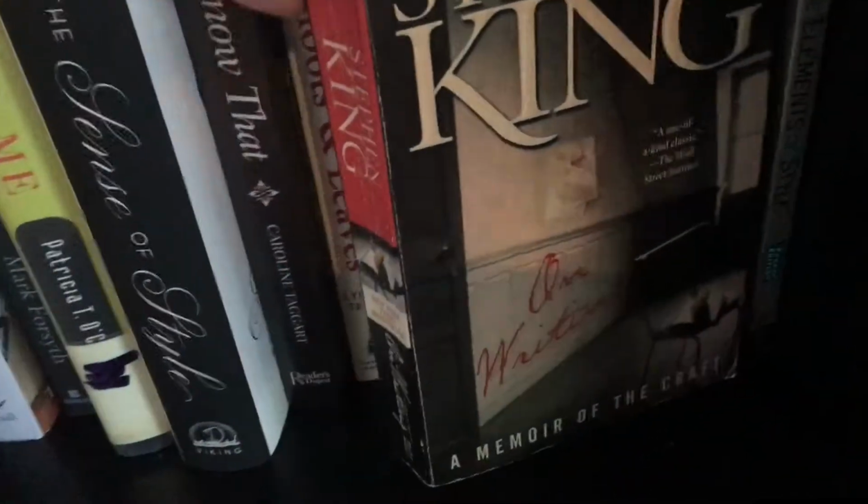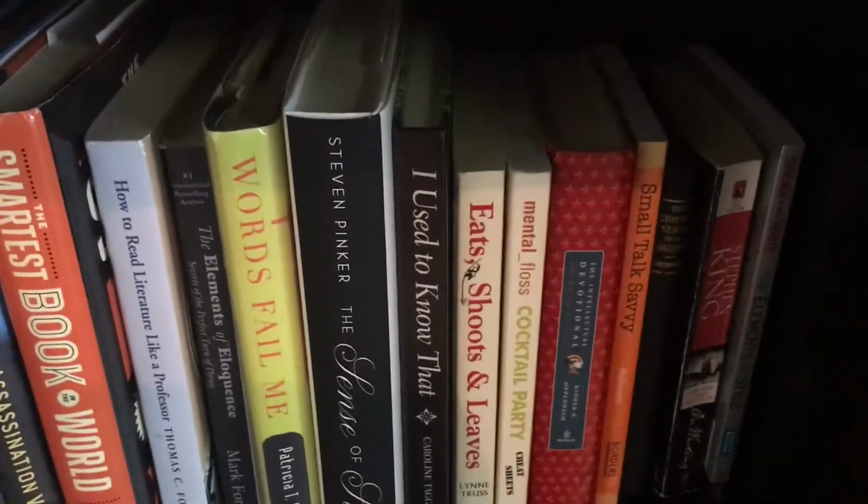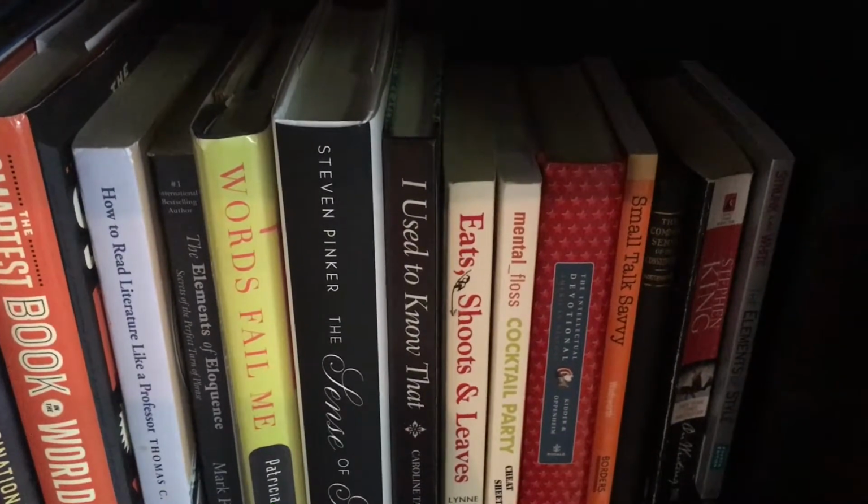Anyway, sorry about that. Okay, so we have On Writing by Stephen King and The Elements of Style by Strunk and White. All right, so that's it for this bookshelf. I will catch you in a few minutes with the second bookshelf that holds my nonfiction.